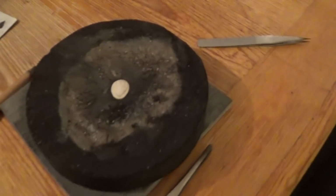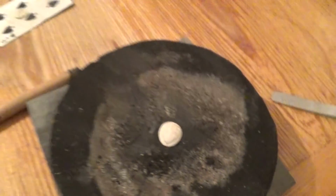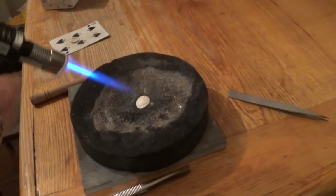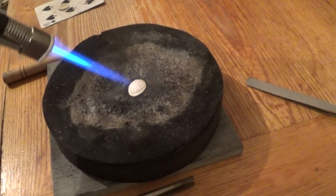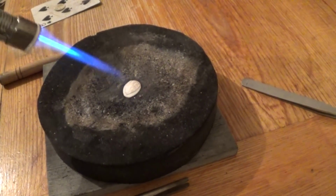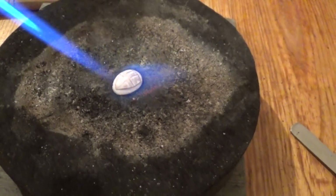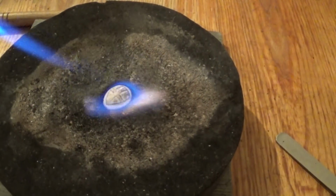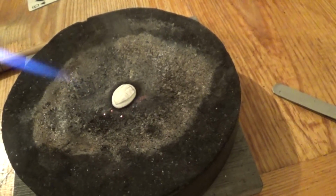Okay, so this is the little button, so this is going to have this process done to it, and you are going to be the fire starter. The fire starter. Yeah. So now this is going to transform into silver. Right? Yeah. Well, no, it won't transform until then. It's not going to do much visually, but then when we clean it, it will become apparent.